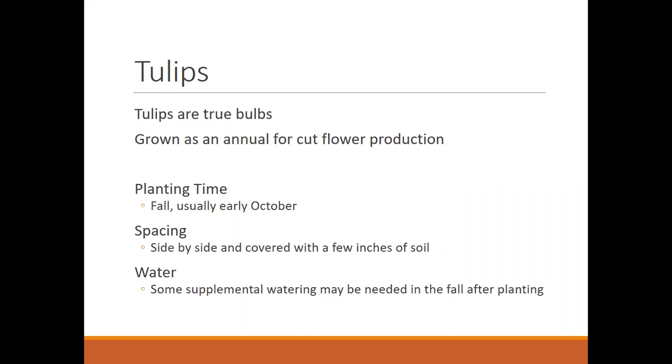So spacing wise, really you're going to pack these in as tight as you can. So I think I have a picture in here of my raised beds. Basically, you're putting those bulbs side to side. Since we're harvesting all of this, we're not treating them as perennials. We really don't need to do the typical spacing like you would do on a standard tulip bulb. We're not giving them 6 inches or so spacing. We're going to pack them in really pretty tight, and we're going to cover them with a couple of inches of soil. Watering on these, of course, you're going to need some supplemental watering in the fall if you're not getting that from rain. Like I said, you want to get those roots established.